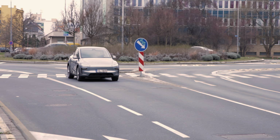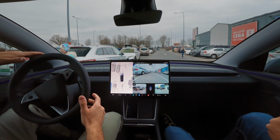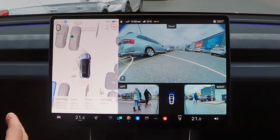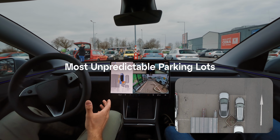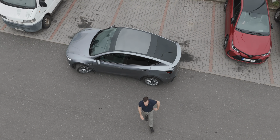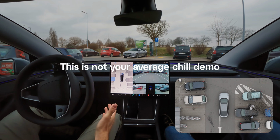We took the brand new self-driving 2025 Tesla Model Y Juniper, yes, the one with the fancy new parking bumper camera, and threw it into one of Europe's most unpredictable parking lots. We even put a drone in the air for a bird's eye view and let the chaos unfold. This isn't your average chill demo.